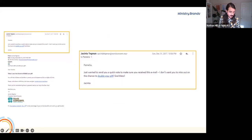I'll show you a couple examples here. This one is a great one from our friends at World Concern. And you can see the timestamp. This is a several-year-old email at this point. This strategy continues to work because this is how people use the inbox. This is how people use email on a day-to-day basis. We're not trying to be clever marketers. We're trying to be genuine people in the inbox.